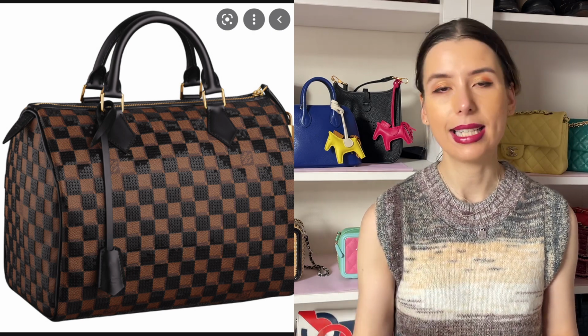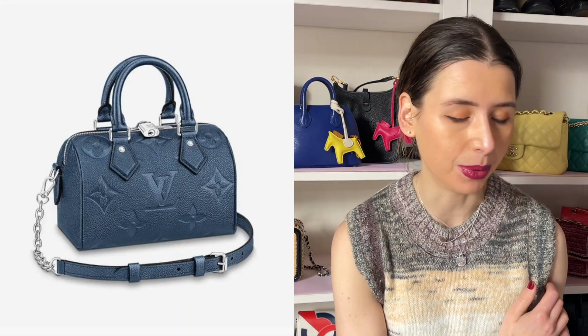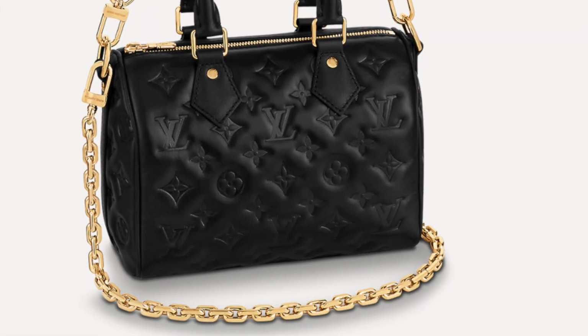She has a classic Speedy B, a bandolier version, in Empreinte leather in the 25 size. Now this particular Speedy Empreinte 25 they don't do anymore, but I think they are going to be releasing very soon more versions of leather Speedy 25s and even a Speedy 20. So I'm absolutely loving the Speedy 20 in the new releases. There's a beautiful blue one. Anyway, guys, I used to do the Empreinte leather like this, and they're starting to sway away from this older Empreinte leather, and they're doing different styles of leather lately.